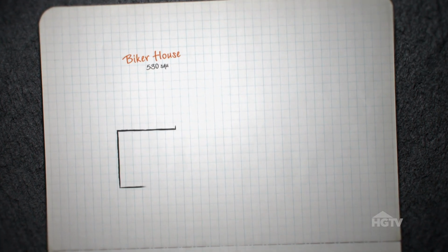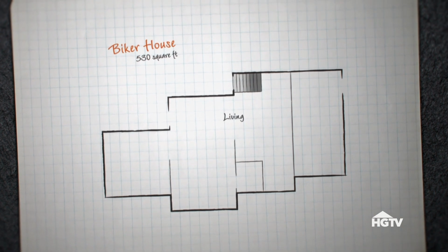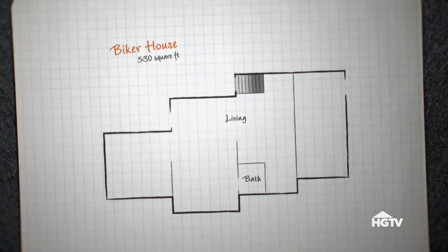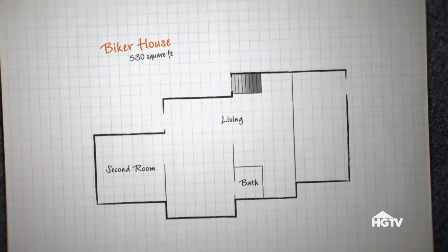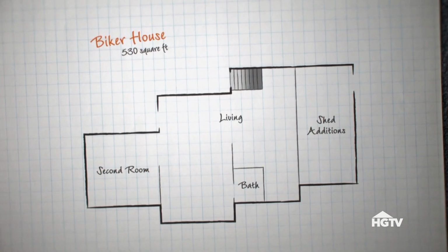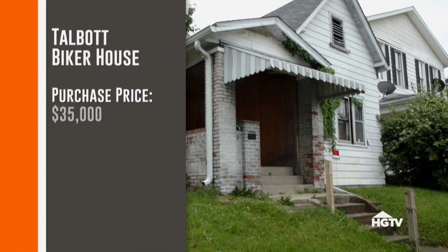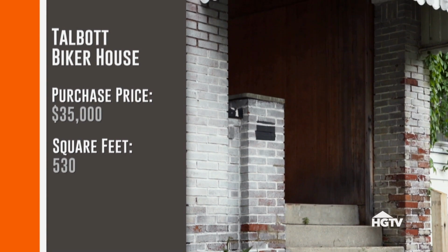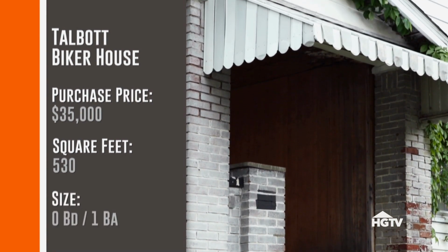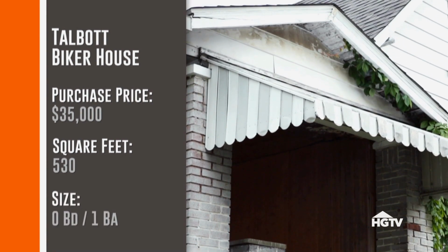When you walk in, there's basically one big space where it seems that they had some sort of bar, a tiny, tragic bathroom, and then there's a room to the right, which might have been a game room. And then there are a couple of super sketchy shed additions in the back of the house. We got it for $35,000, and it's only 530 square feet, and there aren't any bedrooms. It's just a large space divided into 2 sections with a bathroom.